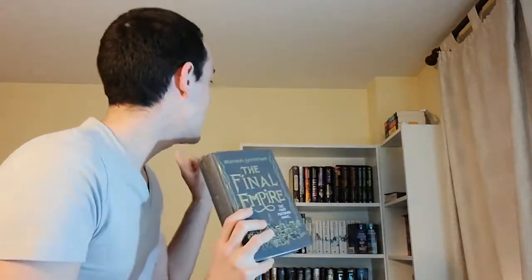Although in person it is a little bit less beautiful than it looks online in pictures and in videos. It is a little bit less beautiful, but it is amazing and wonderful still. This is my fourth edition of this book. I have the Spanish hard copy, the English hard copy, and also the British paperback. So this is my British hardcover now. Yeah, and I still have way more to go.